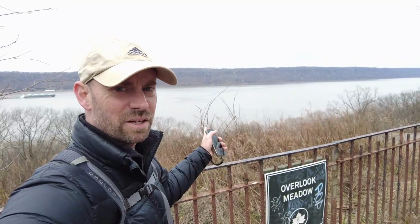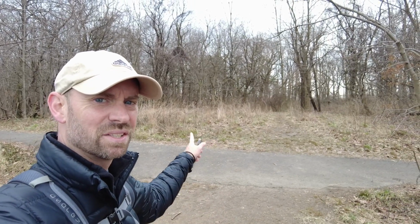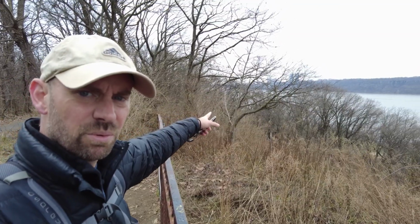Well, it's called Overlook Meadow. There's the Hudson right there. It is a good overlook. I don't see much of a meadow though. I guess there's a tiny little meadow right here. But anyway, good view. That's New Jersey over there. If you look through the trees there, I don't know if you can see it, but George Washington Bridge right there, tying it all together.